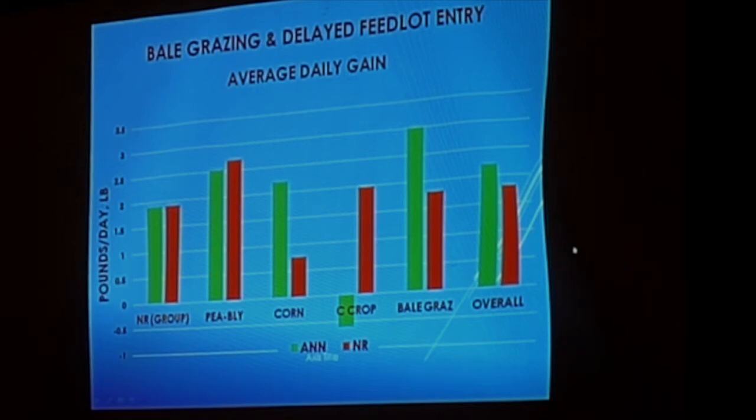And this goes back to what Steve was telling you about how the cattle did on the wheat. You know, they gained a great lot, pound seven, compared to feedlot cattle at 369. Okay? In this case, over the long period of time, the cover crop actually lost half a pound a day. Okay? But overall, when we get to the bale grazing, that kind of levels out some of this stuff.